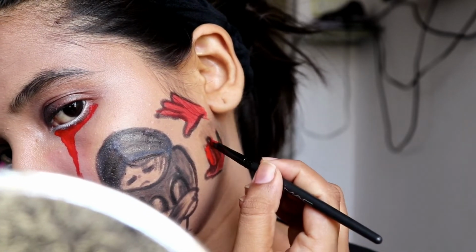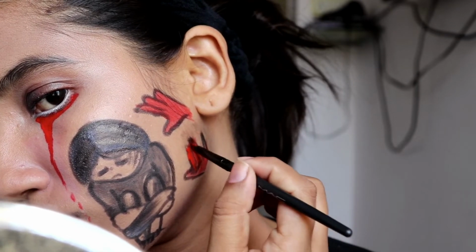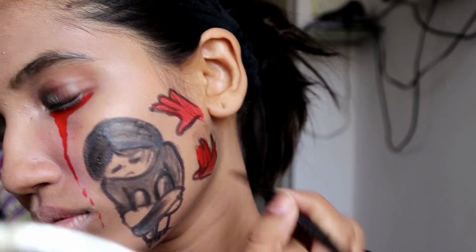Again, I am going to correct all the mistakes, but I can't. But it's okay to leave it out because Messi always looks horrible, so it's okay.